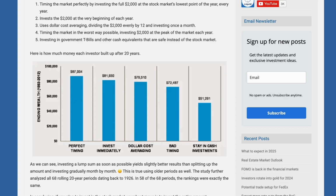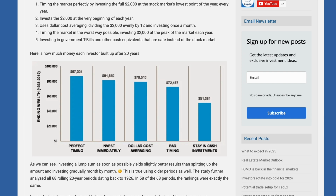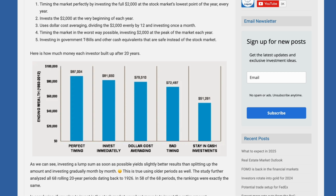Following very close behind is the person that dumped the $2,000 in immediately. As soon as they got hold of that cash, they dumped it in. And as you can see, there's very little difference between perfectly timing the market and just lumping in as soon as you can. The third best option is dollar cost averaging. This is breaking the $2,000 up into 12 individual amounts and depositing it on a monthly basis into your account. That doesn't fall too far behind lumping in, and it's a pretty good way to do it. For the vast majority of people, that's probably the best thing to do, because you're getting your salary and you're putting in as soon as you possibly can.